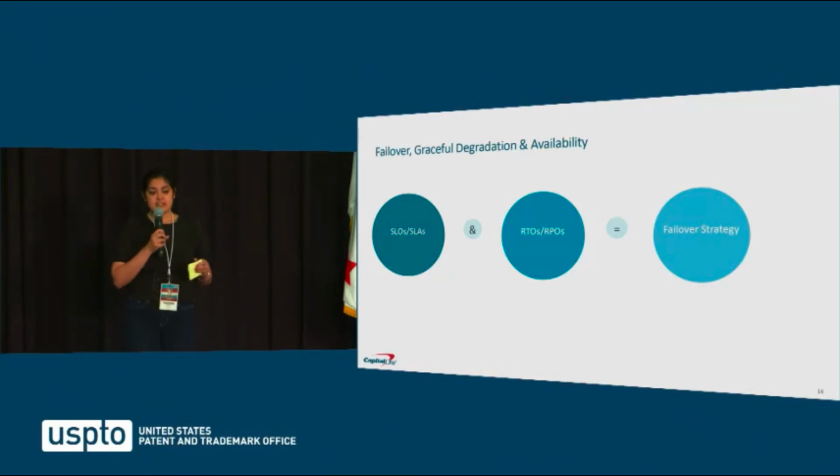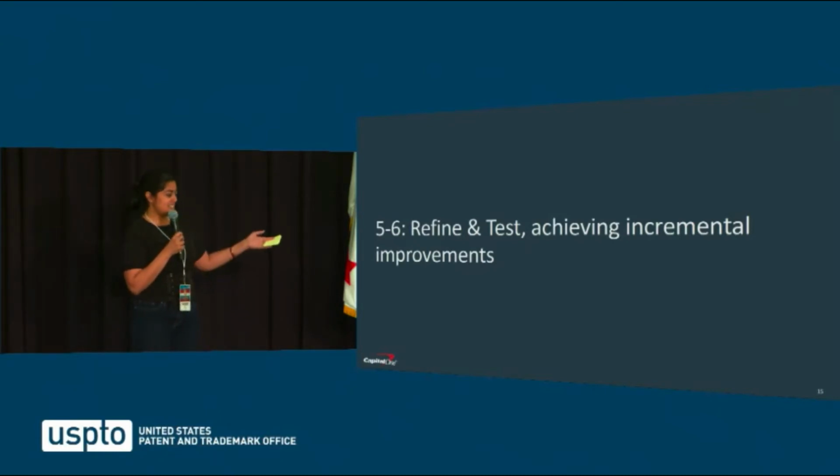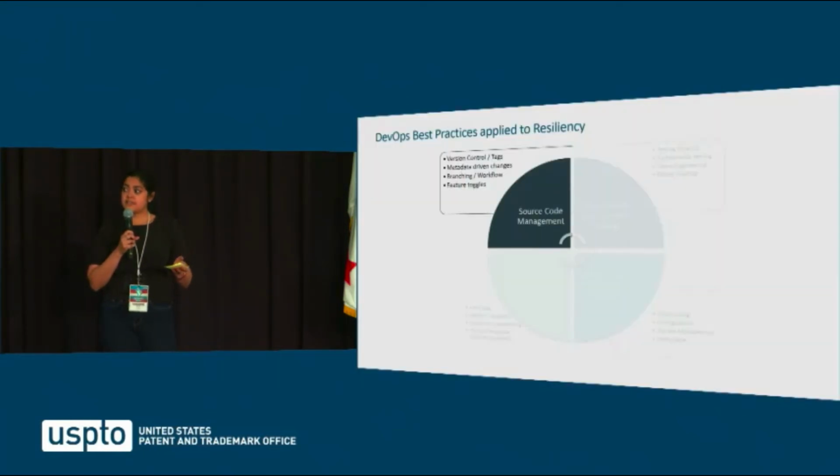We need to understand the criticality of our applications and the business factors such as RTOs and SLAs to understand our failover strategy. For example, are you going to do active-active, active-passive? It just depends. And once we know that, we can refine and test our approaches. So DevOps is all about, I think the gentleman mentioned Kaizen, which I'll steal for a second, for incremental improvements. So if we look at the different stages of DevOps, look at them with a resiliency mindset.